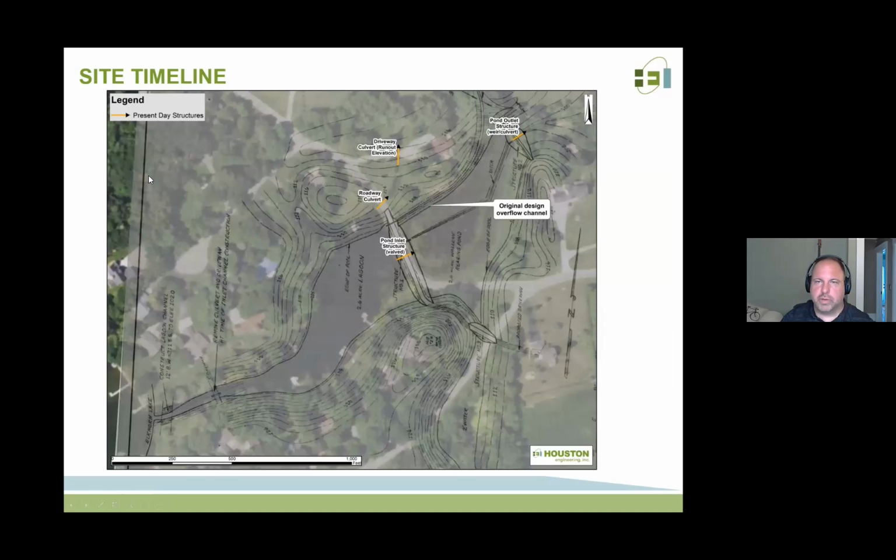So then we keep moving into 1968. 1968 is when the DNR and the Spicer Conservation Club decided to partner together with the county and build this rearing pond. What I've done here is take the original rearing pond design that was done by the NRCS, the National Resource and Conservation Service, which is part of the USDA. And I've sized it and overlaid it on top of the property.